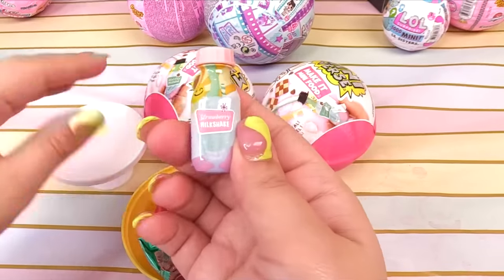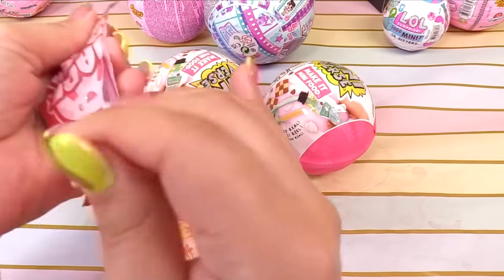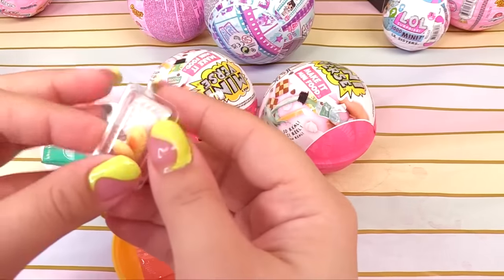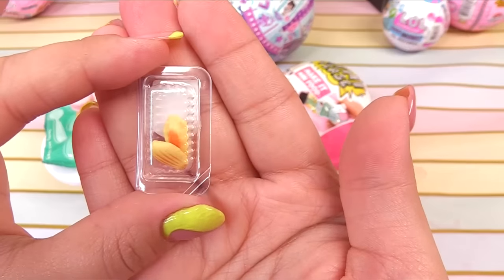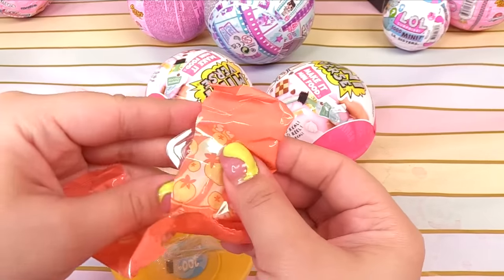Over here, we're making another smoothie. Strawberry milkshake. For strawberry, we should have some cute little pieces. Okay, we've got some ladyfingers. I love these, they taste so good. And some strawberries for fruits.